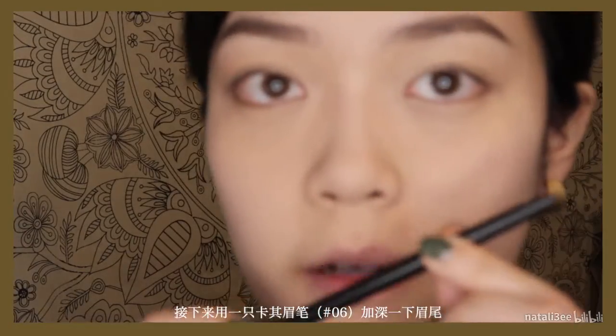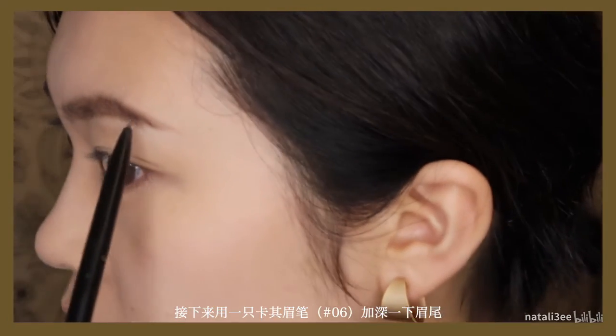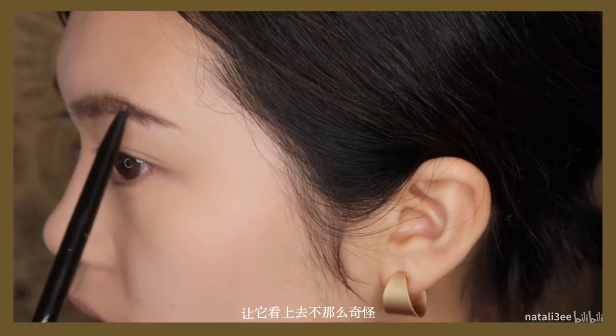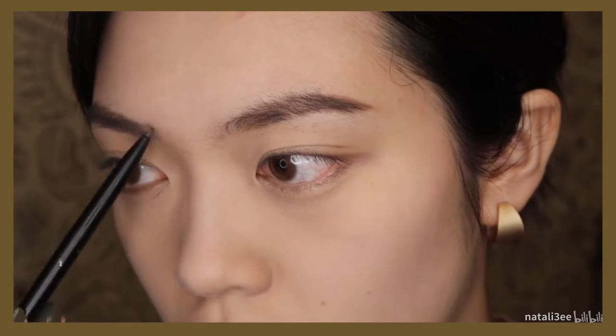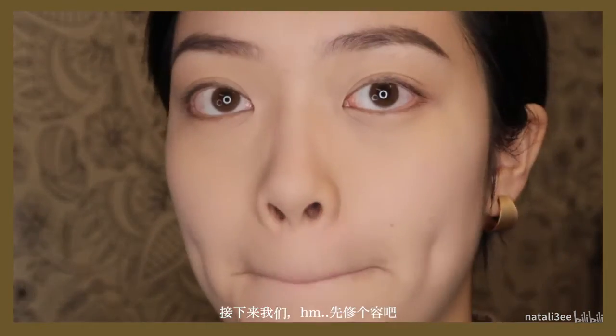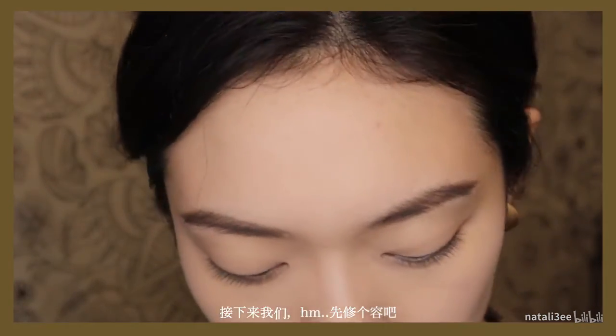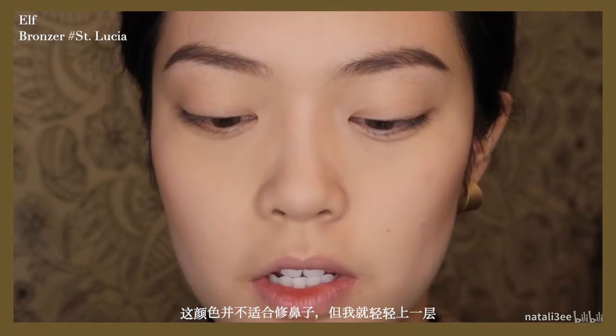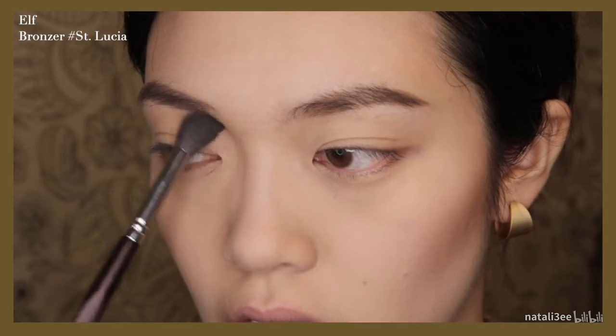Next, I'm gonna use a brow pencil to just accentuate the end of my brows a little bit so that it doesn't look that weird. Next, we're gonna do my face contour first. I know it's a bronzer, but I'm just gonna use it as a contour today. I know it's not the best shade for contouring my nose, but I'm just gonna do it very lightly. Yeah, it's way too yellow.